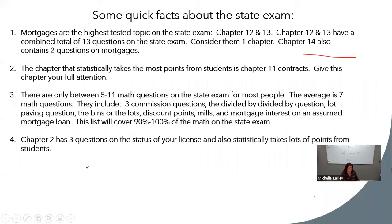Okay, the next one, I'm so excited to share this with you because I have two slides on some quick facts about the state exam. I have been following it now almost for 5 years. I had a tutoring business before I got my instructor's license and started at a local school. I did not like how the owner cared more about money than helping people pass the state exam.